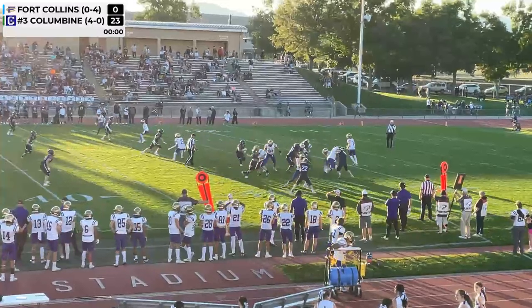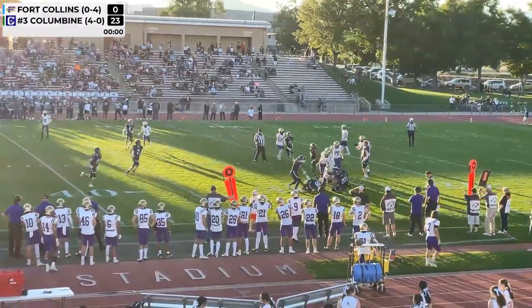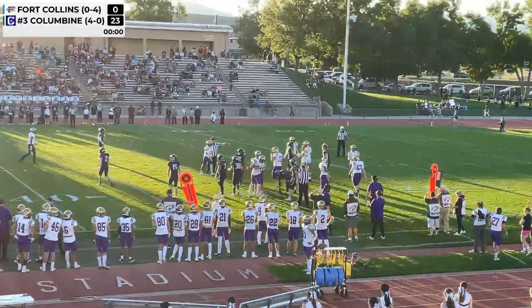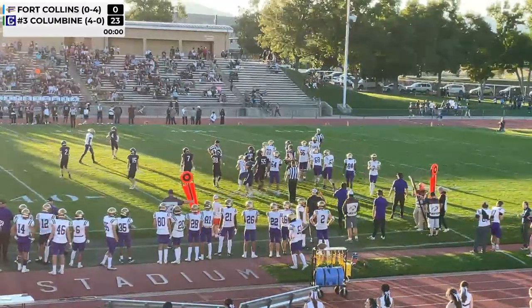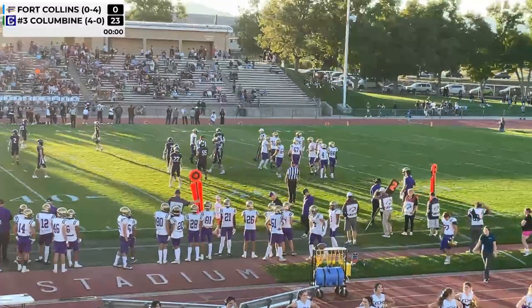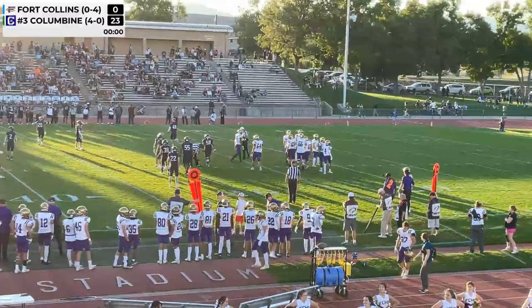Arizaga takes it, cuts up, has a bit of a lane, gets closed down. It's going to be a gain of about 3, maybe 4 yards. Then mark it down at the 30, so it'll be 2nd and 6. 4:30 left in the first quarter. The clock runs.